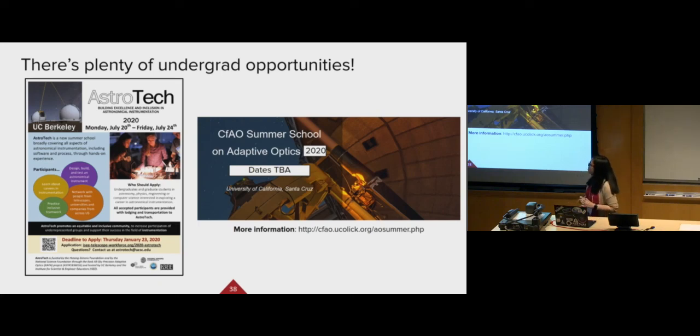The other one is the UC Santa Cruz Summer School in Adaptive Optics. They have one every single year near the end of summer. That's a really fantastic workshop to attend.